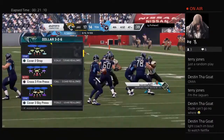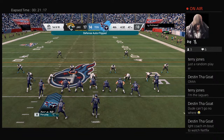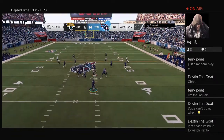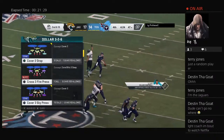And able to get this one across the 45 before he's brought down. A gain of 19 and picking up the first. First and 10 at the 47-yard line. Now Tannehill. And they're not able to hook up there. Incomplete. And that's one he's got to be happy to have back.